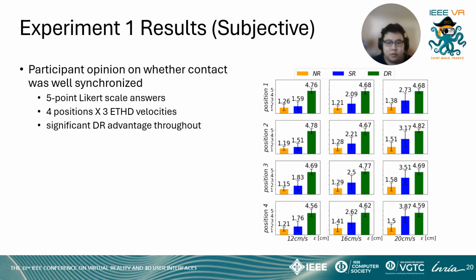Here are the subjective results of the first experiment. The participants were asked whether the contact was well synchronized on a 5-point Likert scale. 5 means perfectly aligned, while 1 means not aligned at all. As you can see here, with dynamic redirection, the participants were always able to feel appropriate contact, while with no redirection it is the opposite. With static redirection, the robot can sometimes move the physical object to the target position, but it is not guaranteed.